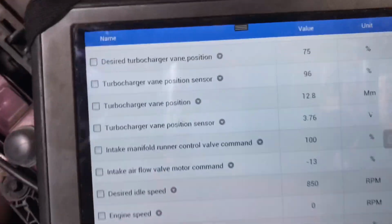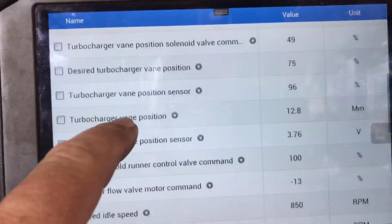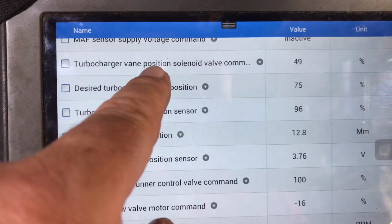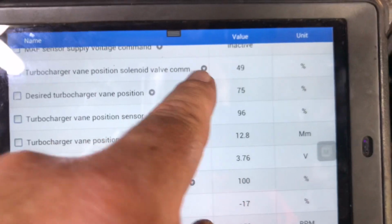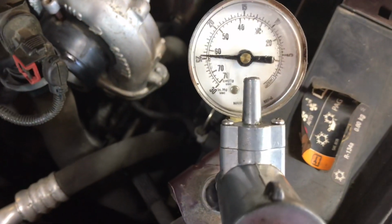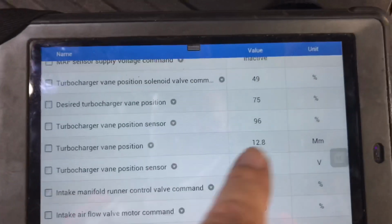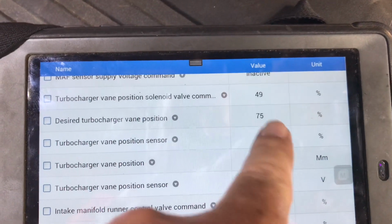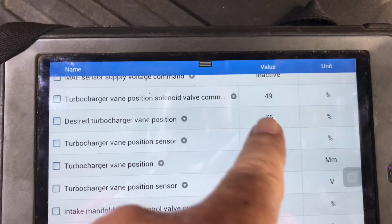Right, so we've took the scan tool back out and we went into, see that says Turbocharger position solenoid valve. So it's asking, that's the solenoid valve there, but you can see that Roddy's put just about 25 inches of mercury on that valve. So you can see that we're drawing the valve down to 96%. Don't worry about this 75% desired because the engine is not actually running.